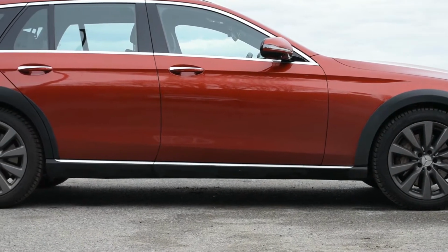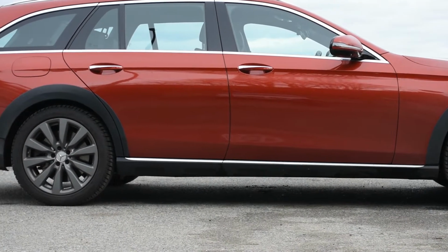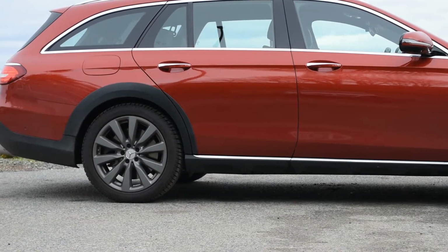Now, one interesting thing is that the engineers in Mercedes-Benz designed the all-terrain wagon to be able to go off the beaten path. While the sedan is definitely intended more for city use, the all-terrain wagon is for people who don't mind getting their car a bit dirty.